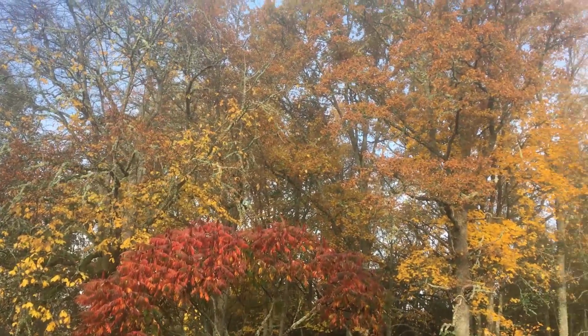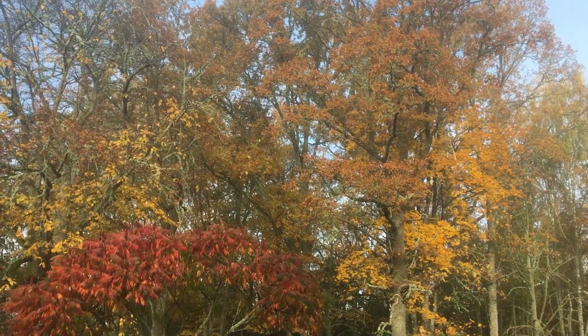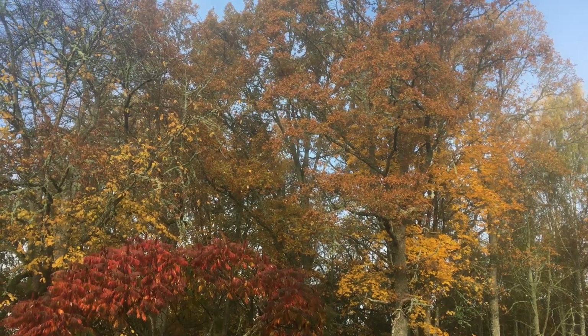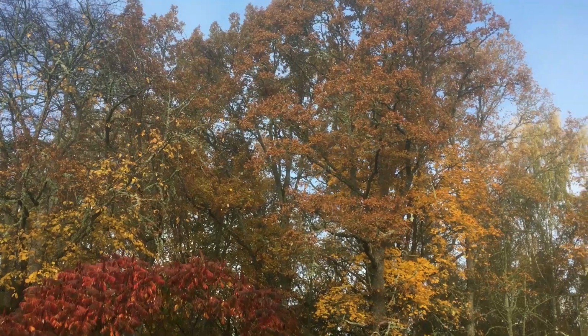Very pretty colours. Here's another update of what's been going on in the last couple of weeks, actually. As things slow down here, obviously there's not as much to do every week, so I'll probably do an update every couple of weeks.